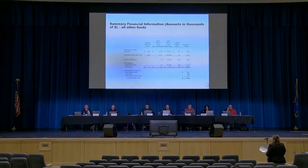So this is the food service fund, your community service fund, and your trust fund, your Fund 21. Those funds in total, almost $3.9 million in revenue. Good portion of that is food service. Roughly $1.7 million of revenue is food. $900,000 is what comes through your Fund 21 in the form of various donations and that type of activity.